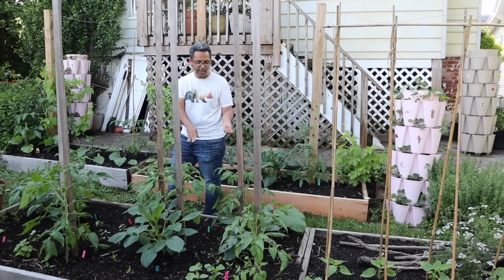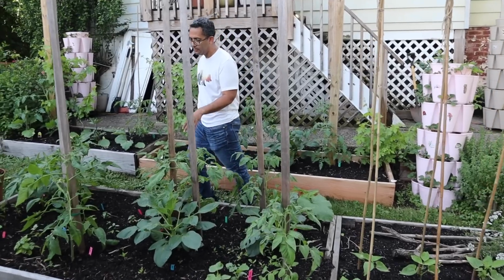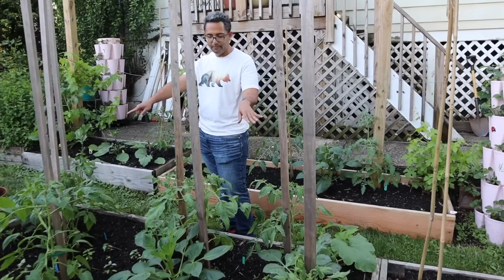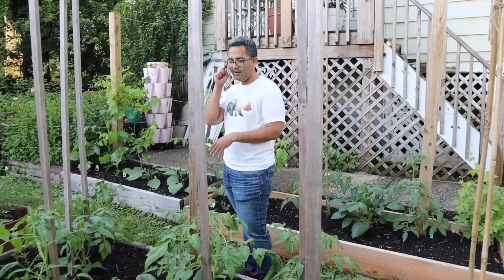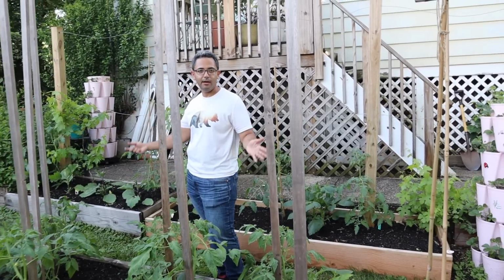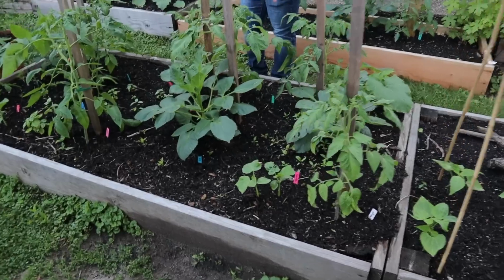So yeah, I got the tomatoes, I got cucumbers, I have dahlias that I always try to grow flowers in with my vegetables, because it adds beauty, and the pollinators will come in, and I think it's a best practice. I think everybody should do that. They came in from last year.